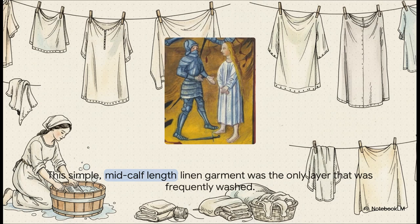See how simple and functional it is? It usually came down to about mid-calf. I mean, any longer and it would just drag in the mud and get disgusting. And this was pretty much the only piece of clothing a woman would wash regularly. Everything else was just built right on top of this super practical protective layer.